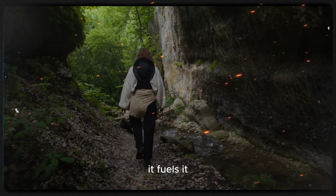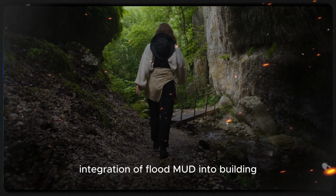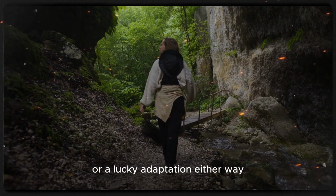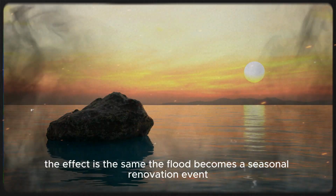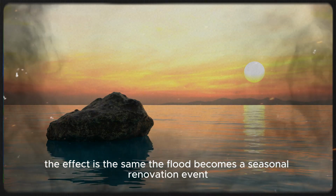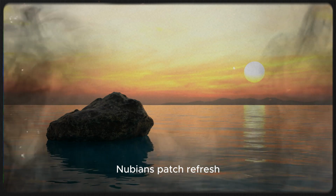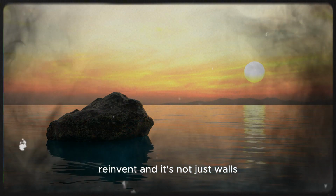It fuels it. Historians still debate whether this integration of flood mud into building was a conscious strategy from the beginning or a lucky adaptation. Either way, the effect is the same. The flood becomes a seasonal renovation event. Where other societies might evacuate, Nubians patch, refresh, reinvent. And it's not just walls.